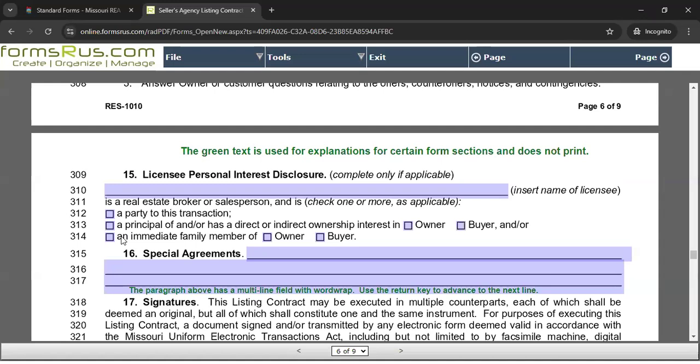Okay. Special agreements. Do we need a carpet? Are we offering a carpet allowance? If we didn't put that on page 1. I also will, and this is the same for both the buyer and the seller, never like to use my client's words against me, but anything that my client's going to do that's going to prevent me from doing the best job I can, I make a note of it.